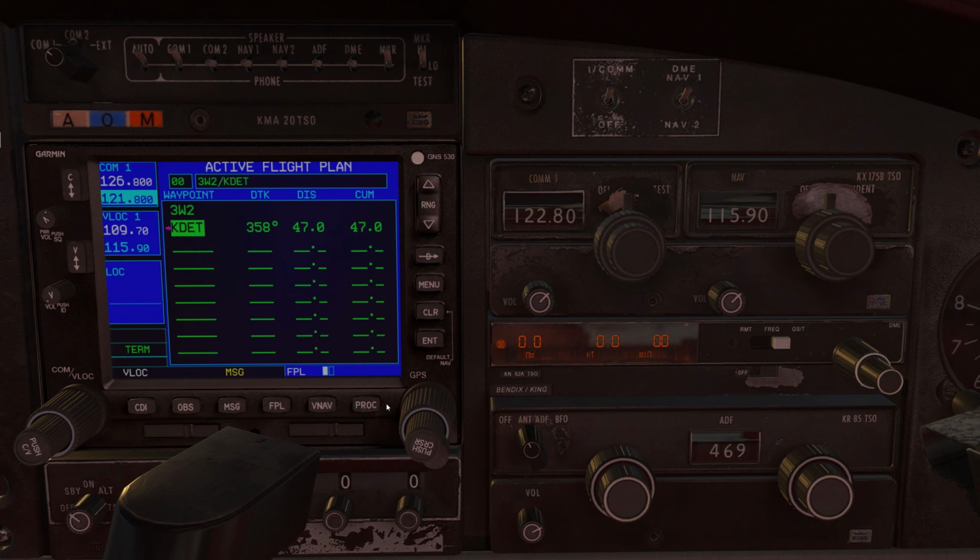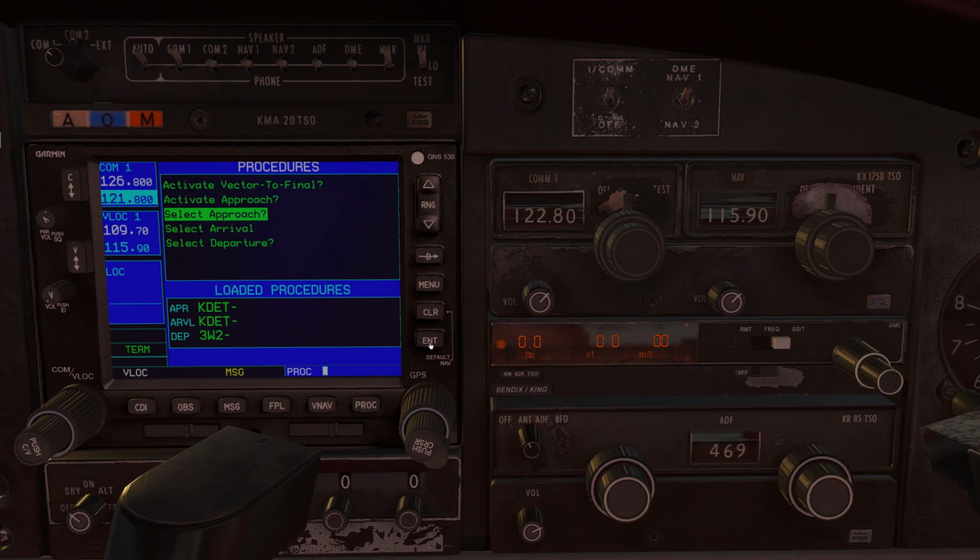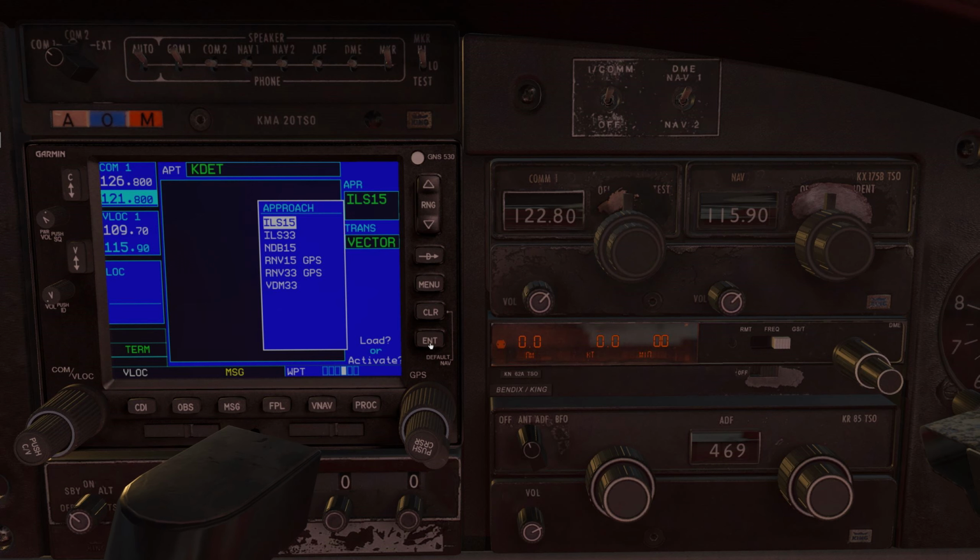Let's just load an approach right now. Weather doesn't seem to matter. That's why I'm doing this now. So let's see. We're going to be heading north-ish. So let's do... Gosh, we do an ILS. I usually always do GPS approaches. I haven't done an ILS approach in a bazillion years. I don't know the ILS frequency. Let's do a GPS approach. Let's do 33 so we can fly straight in from where we are now, since weather doesn't matter. We don't have air traffic control to tell us which way to go or what one way they're using. So let's do this one.